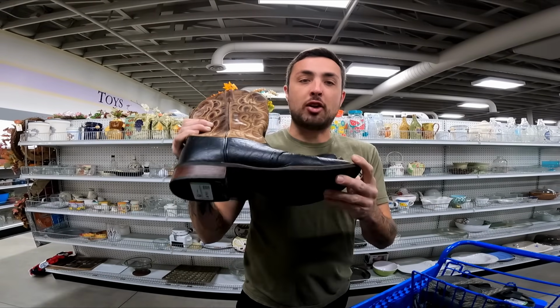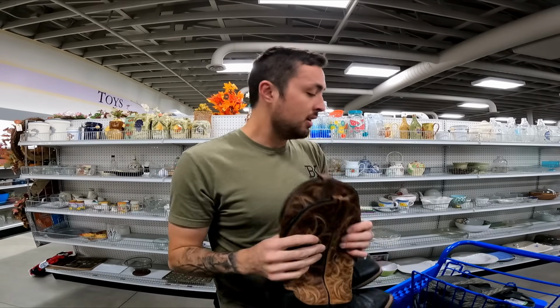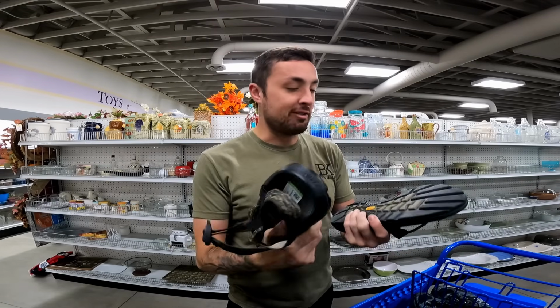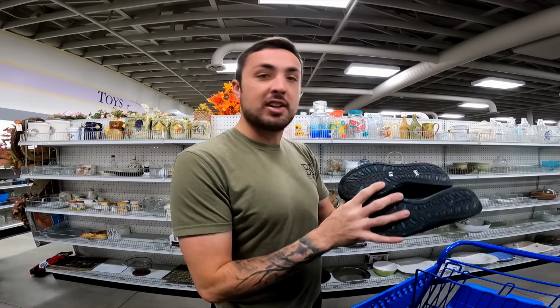But when I was in the men's shoes, I did find these Loretto cowboy boots for $14.99. I haven't looked up the model. I'm gonna, because Loretto's an okay brand. A pair of men's Chacos for $7.99. That's a little steep, but I should be able to get 25 for them, or I might keep them. And some Skechers shape-ups. This model does really well. Usually sells quickly for 30.